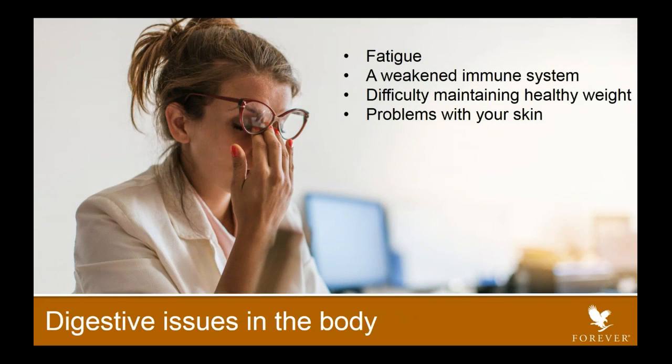So you hear of digestive issues and how they affect the body, and there is a direct correlation between gut health, the digestive tract, and the issues that result in the body. So we saw all of the things that contribute to it, and then we can see all of the results of those contributions. Fatigue, a weakened immune system, maybe you have difficulty maintaining a healthy weight, or you have problems with your skin. We teach all the time that what goes in your body can be seen on the outside, because your skin is a part of the organism that makes up your body and your microbiome.